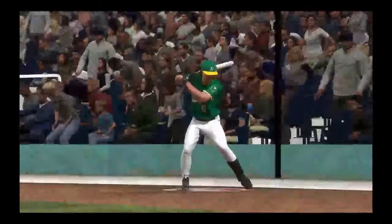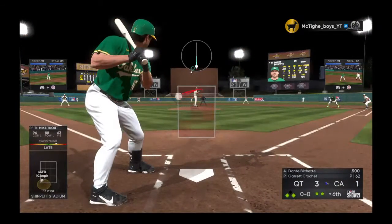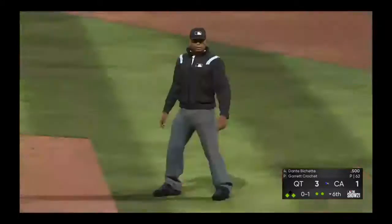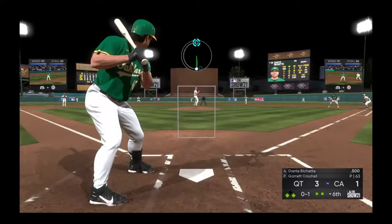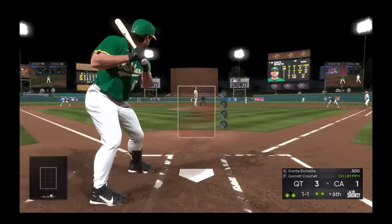Dante Bichette will see what he can do off the bench as he'll bat with runners at the corners and two gone here. Looking to wiggle out of this. Here it is. Tried to hold up there, but the appeal goes down to Rusty Valentine at first, and Rusty ain't convinced, so that's strike one. And it's a ball and a strike to Bichette.